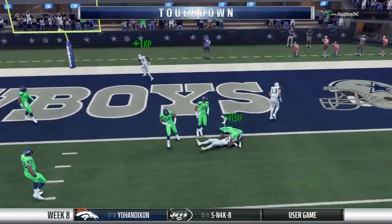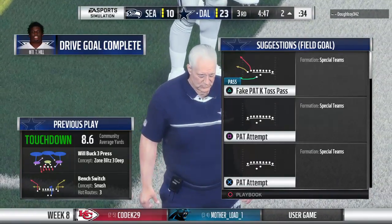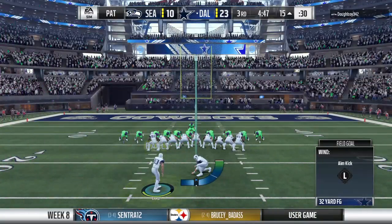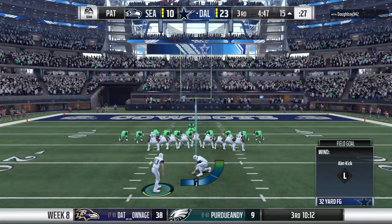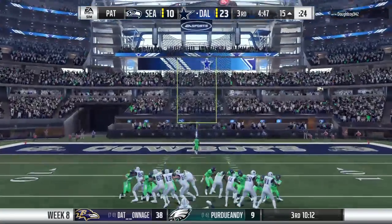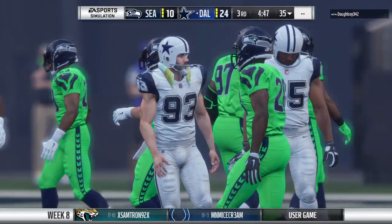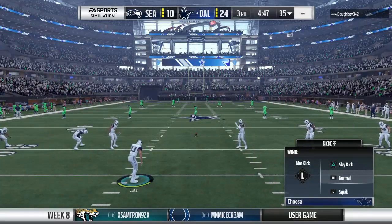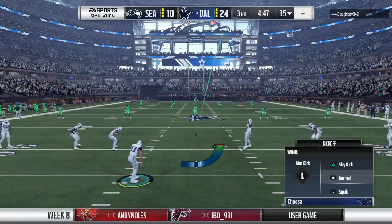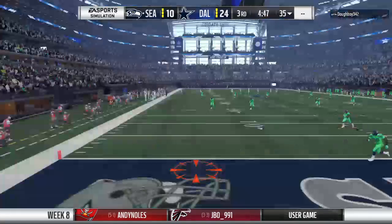The quick slant caught. And he is into the end zone for a Cowboy touchdown. Tyreek Hill with his 2nd touchdown of the game, number 7 on the year. And the Cowboys will add on to their lead. And the lead is up to 14. Lutz now to kick this one away.